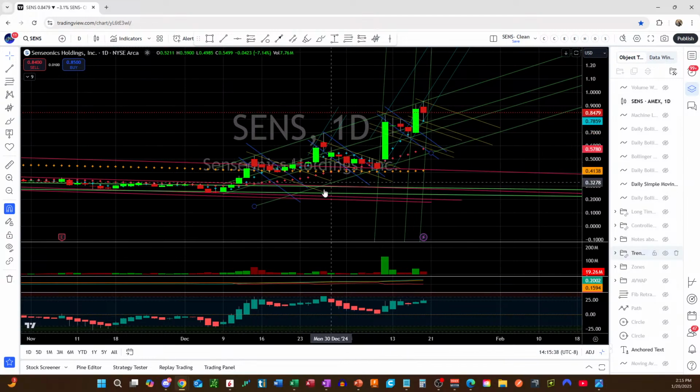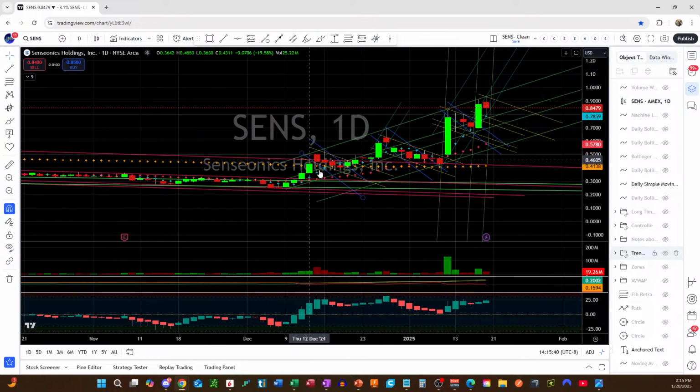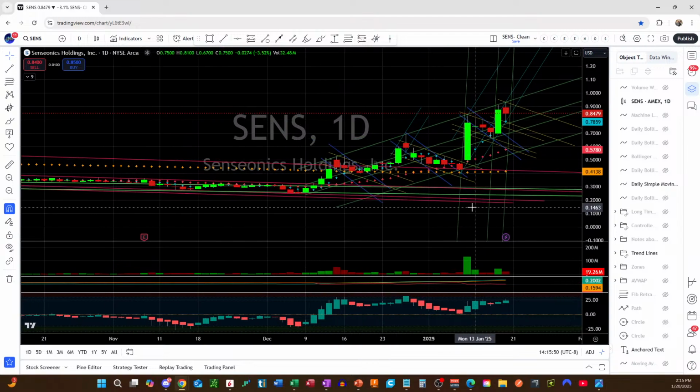And within those channels, there's also a couple of what I call selling channels. So this blue and this yellow have different slopes, and the slopes indicate the momentum of the pullback. When you have the blue slope channel, that shows there's more liquidity building. They're trying to extract liquidity from buyers that were here. However, it did not take it all the way down to the bottom of the channel, which is kind of bullish. We broke above that.